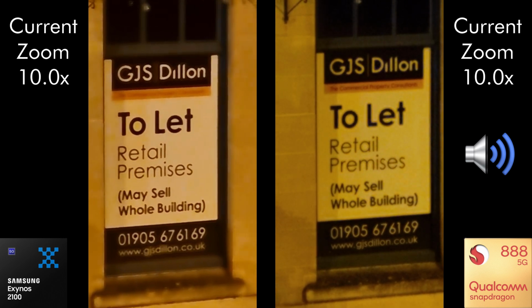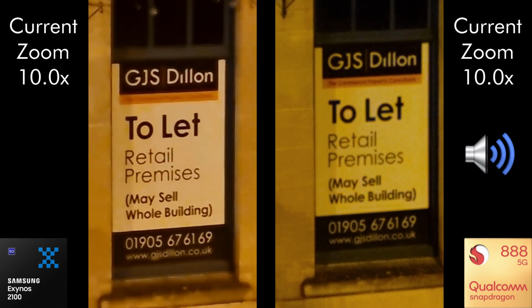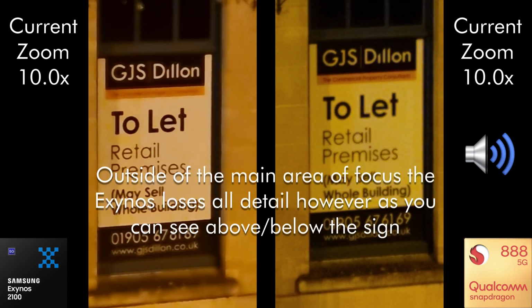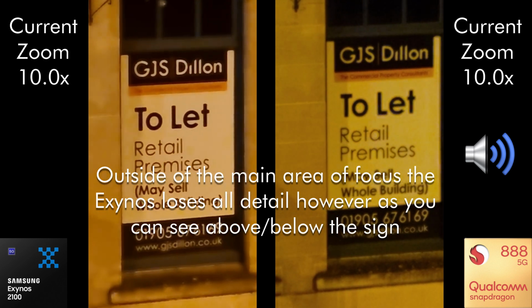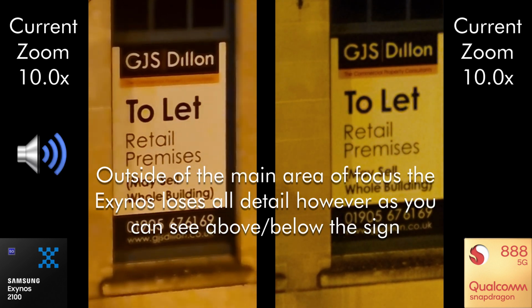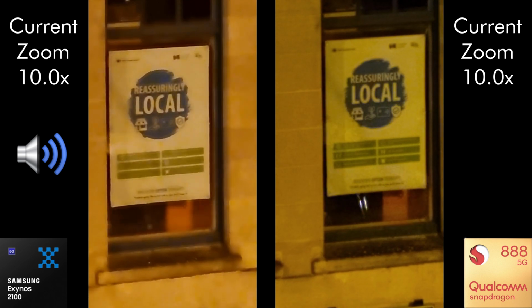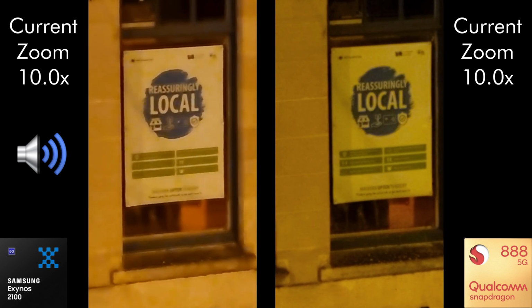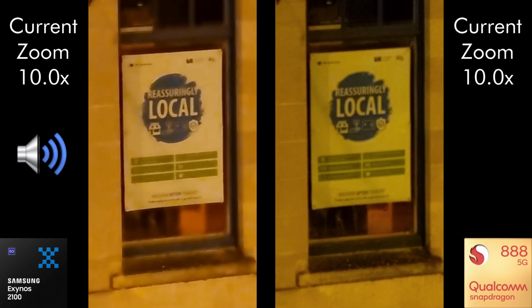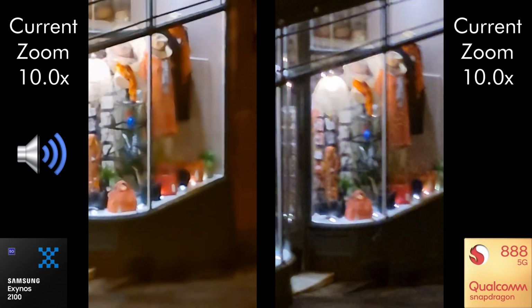So now the 10x zoom just looks a lot better on the Exynos. As you can see, the Snapdragon's looking very yellow, very unclear. The Exynos does seem to be shaking a bit more though, with its stabilisation. Yeah, you can definitely see the difference there between the two. Isn't brilliant. It's very noisy on the Exynos, but it does look more true to life compared to the Snapdragon. Okay, one final zoom here into 12x.